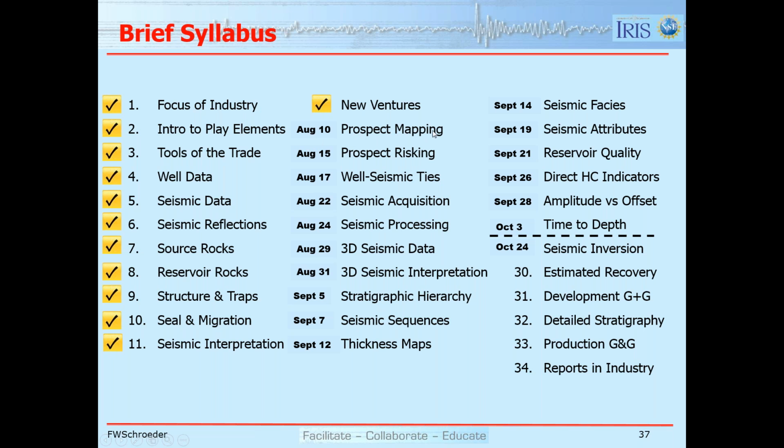On Thursday, I'll be talking about prospect mapping. And then next Tuesday, we'll have a topic on prospect risking. So that's kind of a good triple play here: new ventures, prospect mapping, prospect risking. Then we'll get a little bit more geophysical. We'll talk about well seismic ties, seismic acquisition, seismic processing, 3D seismic data, 3D seismic interpretation. And that'll take us through the end of August.